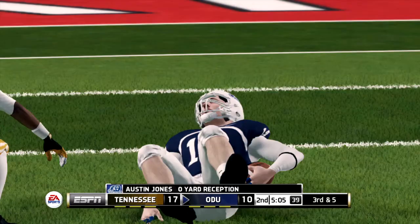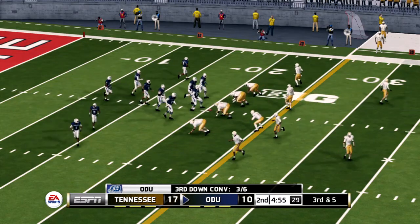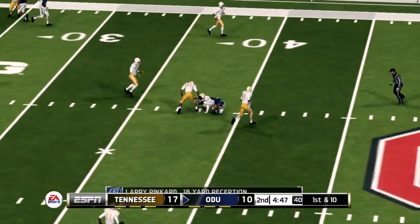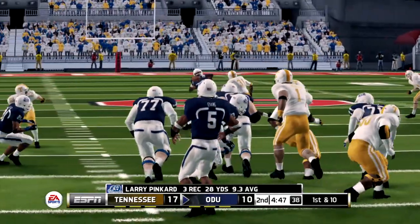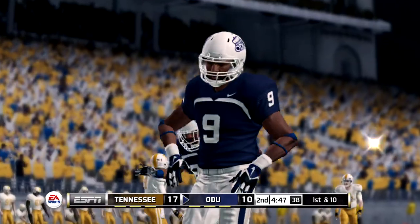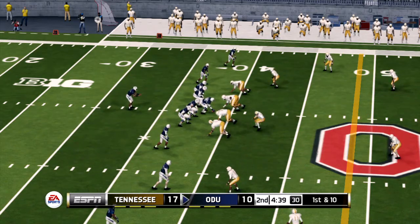Caught. Big hit. He's going to lose yardage. Right around the 38-yard line. First down. First down, 10 to go. Ball on the 38-yard line. And they've got all their DBs in there to match up against the five-wide set.